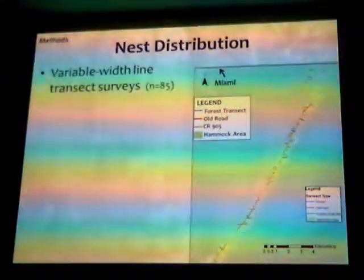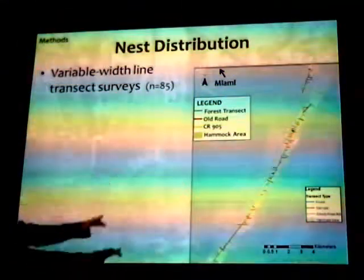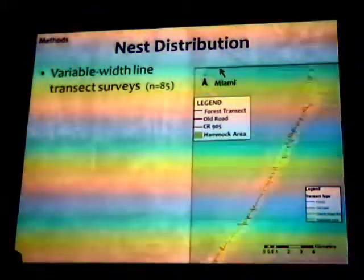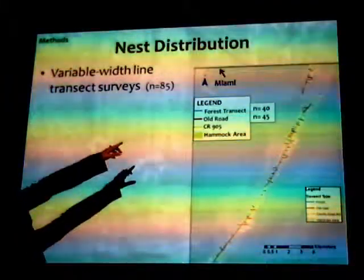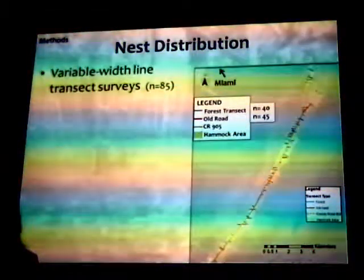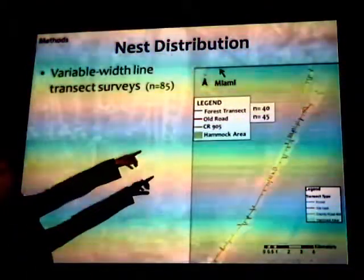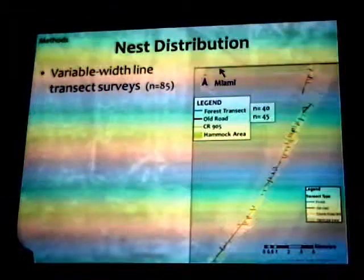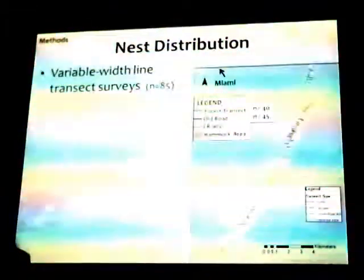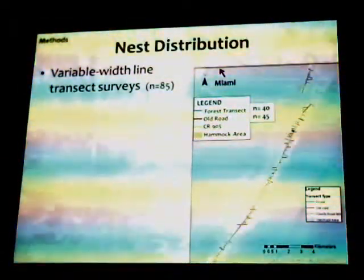So for determining nest distribution, I used variable width line transect surveys all up and down this area. And I broke it down into two categories of transects. With the old roads that are marked in red here, those old roads are the same ones that I was talking about, the abandoned roads from previous attempts to develop the area. And so I did 45 of those, and these forest transects, which I did about 40 of, and stratified them across the three different hammock age types. And for those, I randomly chose them using a random point generator in ArcMap and sited them along this road.